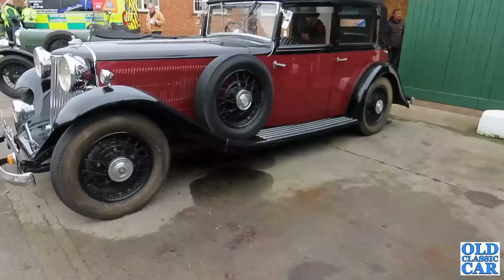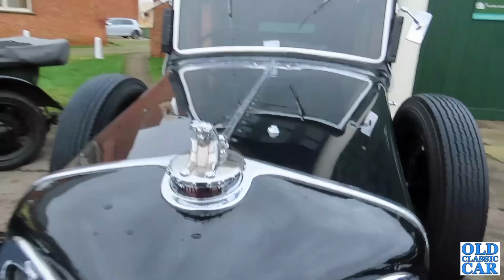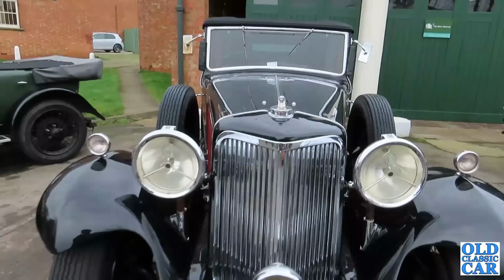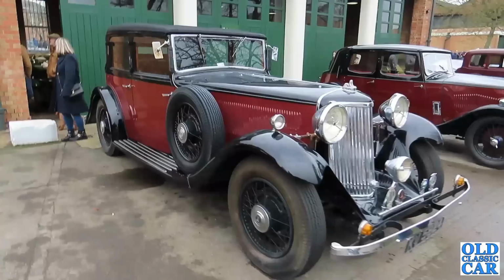And here, an Armstrong Siddeley. That's a rare old girl. Wow, we've got the Sphinx radiator mascot there. That is a car and a half. What an imposing machine that is. KV5824. Look at the, even the door handles are unique to this car.